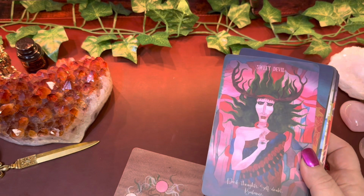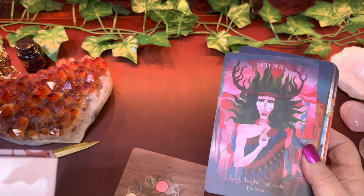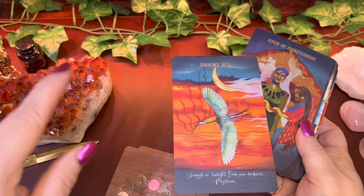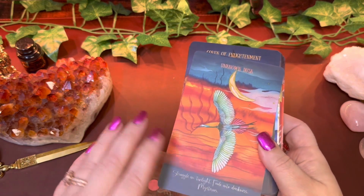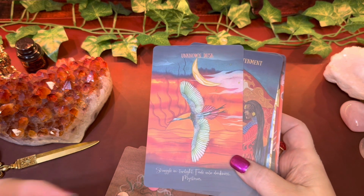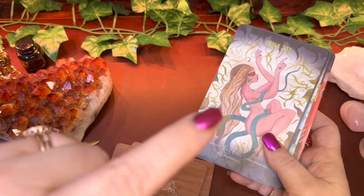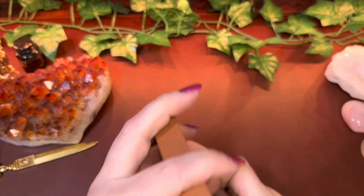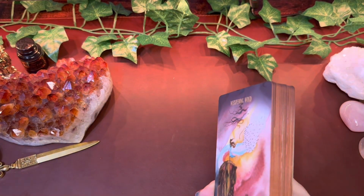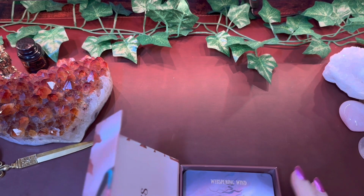This is so beautiful. This one is called Oracle of Great Mystics, and it's by Medicine, medicinethebrand.com. I did a full walkthrough of this and paired it with a bunch of different decks that I have, which is another thing that I'm so happy about, that this artwork goes with so many of my other decks. It's very much my aesthetic. So I will leave a card up there if you're interested in seeing the full walkthrough. And look at that gorgeous gilding. Oh my goodness gracious. So that was the Oracle of Great Mystics.